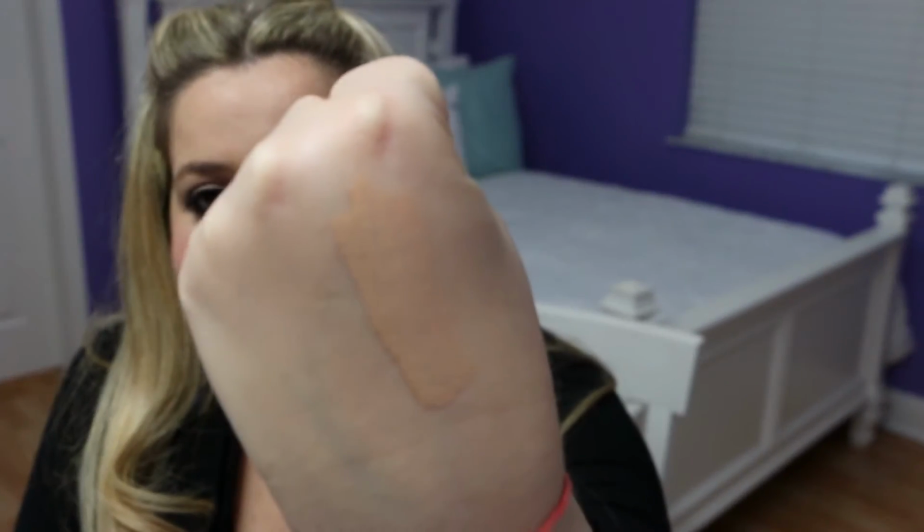That's what shade light looks like. I had initially bought the shade that was one shade darker than this one, and it ended up being a little bit too dark. Why I did that was because with my experience with drugstore concealers, the shades always run too light. I usually am the shade that is normally called light. They have a fair, then they have a light, and when I get the light, it works for me.